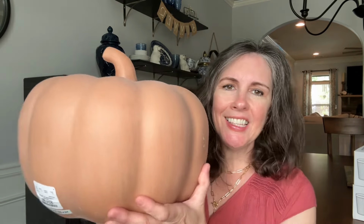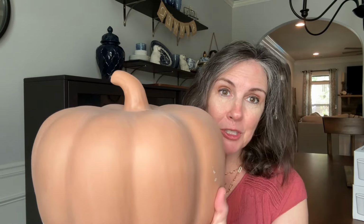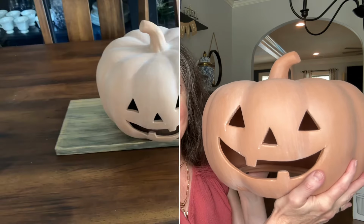And here is the jack-o'-lantern, and this is so cute. You could turn it around and use it this way, and then nobody would know it was a jack-o'-lantern, and then when you're ready for Halloween, you can turn it back this way. But I thought both of these were really, really cute, and I think I'm going to enjoy them for the upcoming fall season.